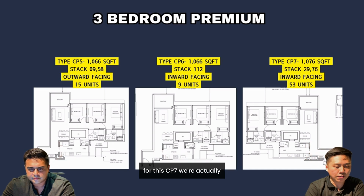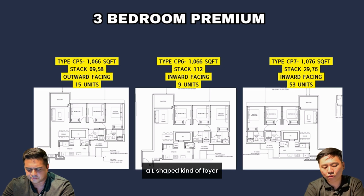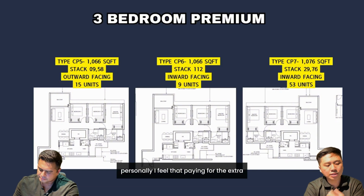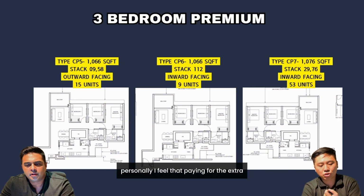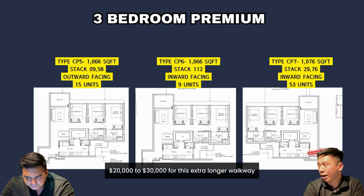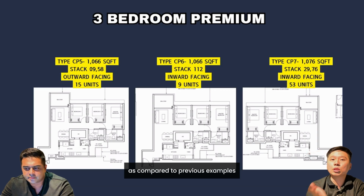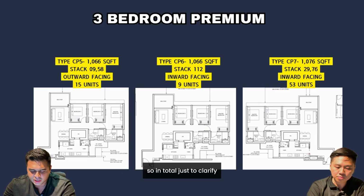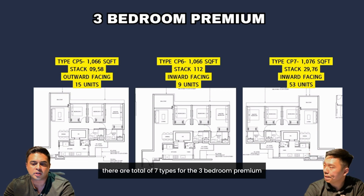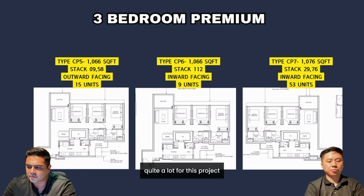Actually, the extra 10 square feet of space for this CP7 is a longer type of foyer, an L-shaped kind of foyer. So personally I feel that paying an extra 20 to 30k for this longer walkway maybe doesn't make that much sense compared to previous examples. So in total, just to clarify, there are a total of 7 types for the 3-bedroom premium. Yeah, quite a lot for this project.